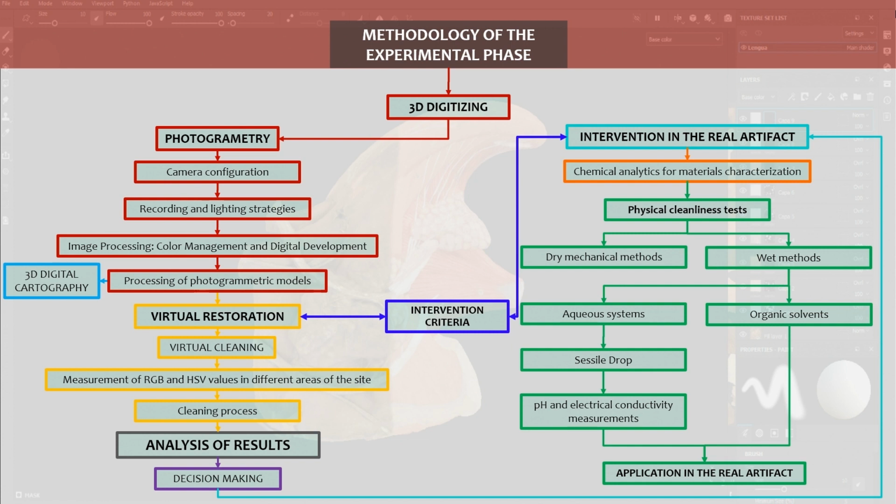As for the intervention phase, chemical analyses of the surface dirt and oxidized varnish film were previously carried out. Then, cleaning tests were carried out with different aqueous systems, previously analyzing the wetting and measuring the pH and electrical conductivity of the surface. Subsequently, tests were also carried out with organic solvents to ensure the most appropriate treatment for the work.